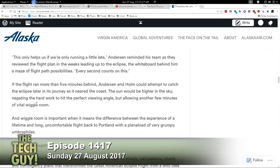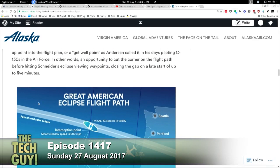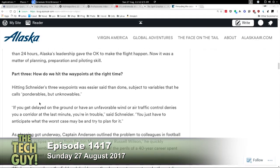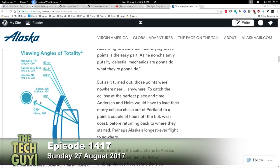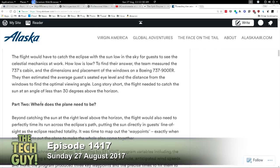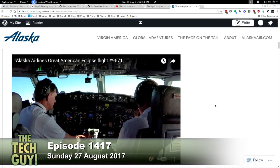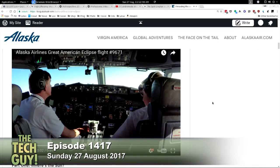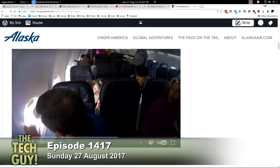The other problem with that flight, besides the fact that it's a 5-hour flight to nowhere, is that they can only fill half the plane because the eclipse was only visible out the right window. I didn't check, but I suspect tickets were quite expensive for this flight. But boy, they had an amazing view of totality. And I kind of admire what Alaska Airlines did. Nice job.